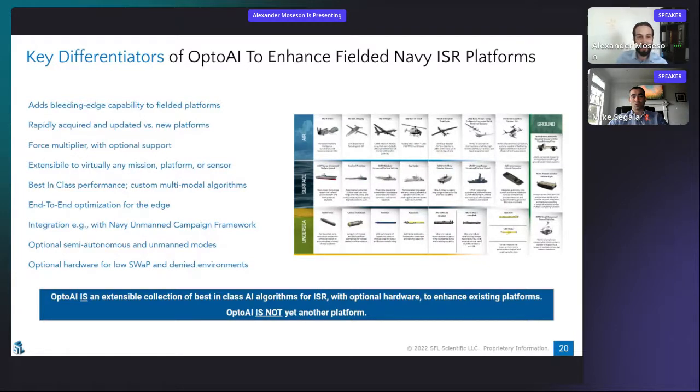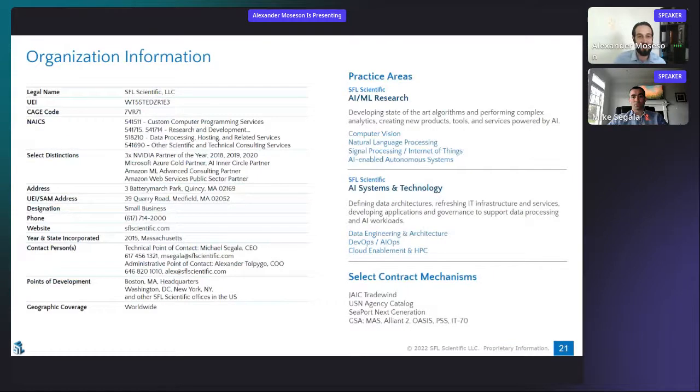I'll give you a summary also of our organization. We are, again, a fully US-based consultancy of 50 expert practitioners who operate as AI special forces. And our practice areas that you see there cover the full pipeline from strategy to algorithms to architectures to deployment at scale. I've enjoyed sharing today about OptoAI for ISR at the tactical edge.